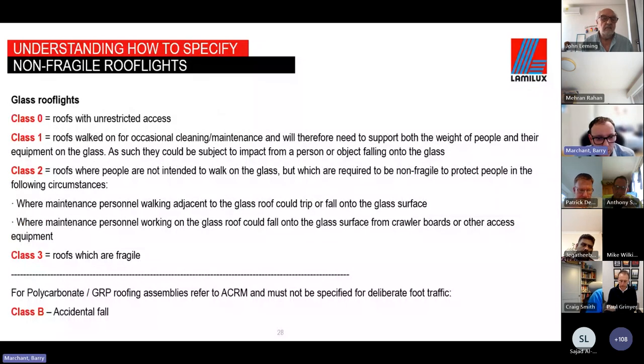So there are basically four classes of roof as described in those CWCT notes. Now, class zero, that would be considered as a walk-on, and it's got to be designed as floors are basically outside the scope of CWCT, and any glazing with any kind of unrestricted access must be class zero or walk-on.